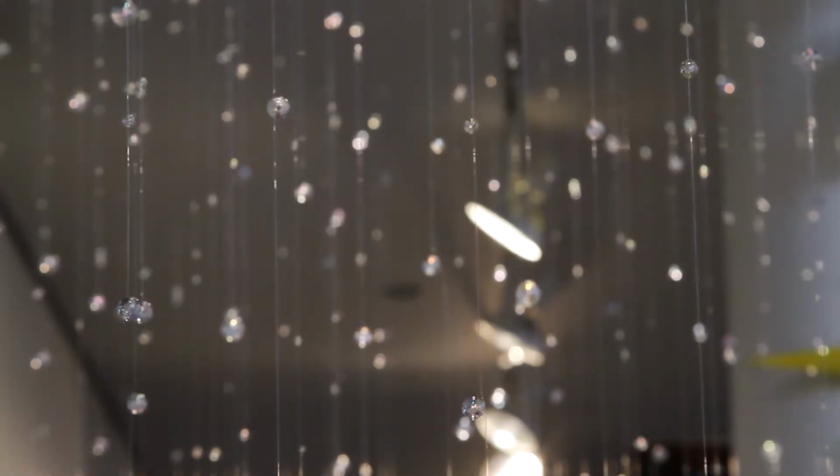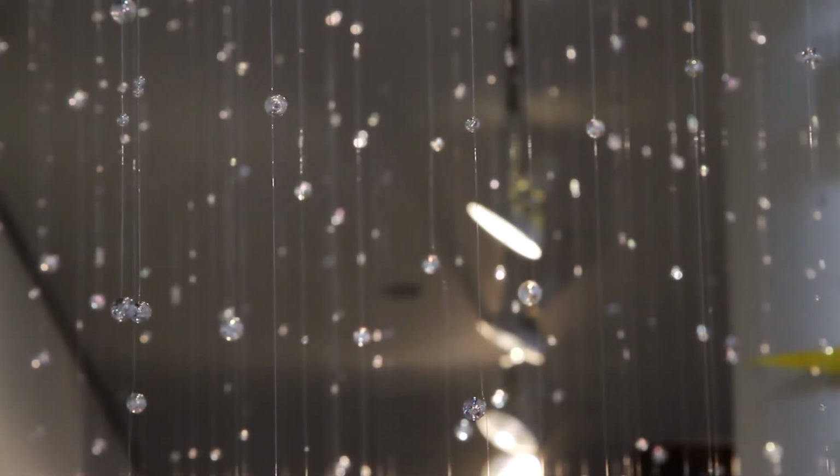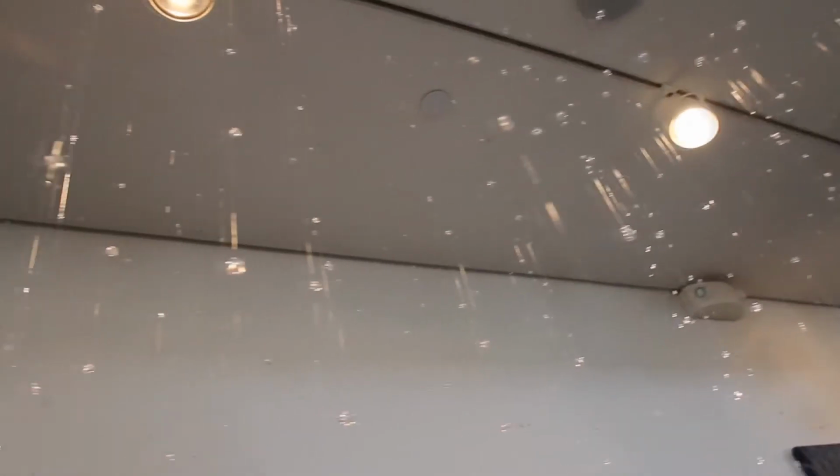The rain installation is something that I've worked on for a couple of years. I'm really trying to kind of capture that essence of the spirit of water and its preciousness. So for a moment in this installation, water is suspended in time so that you can really observe it and take it in.